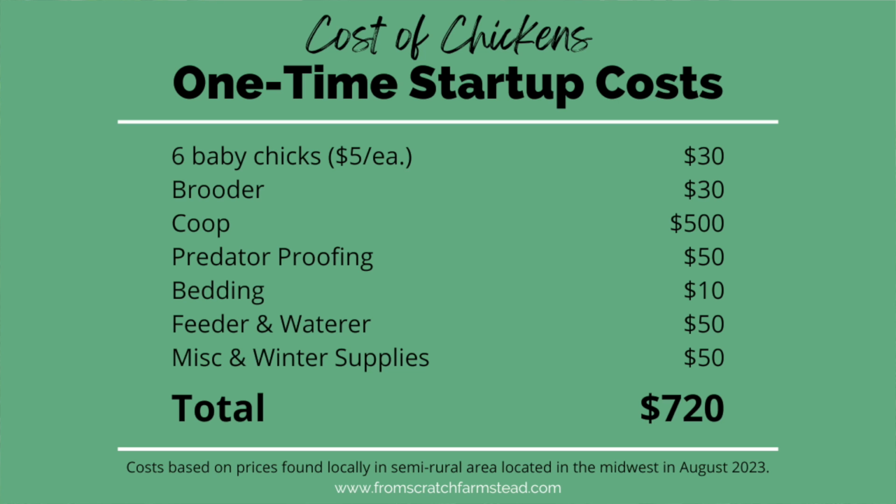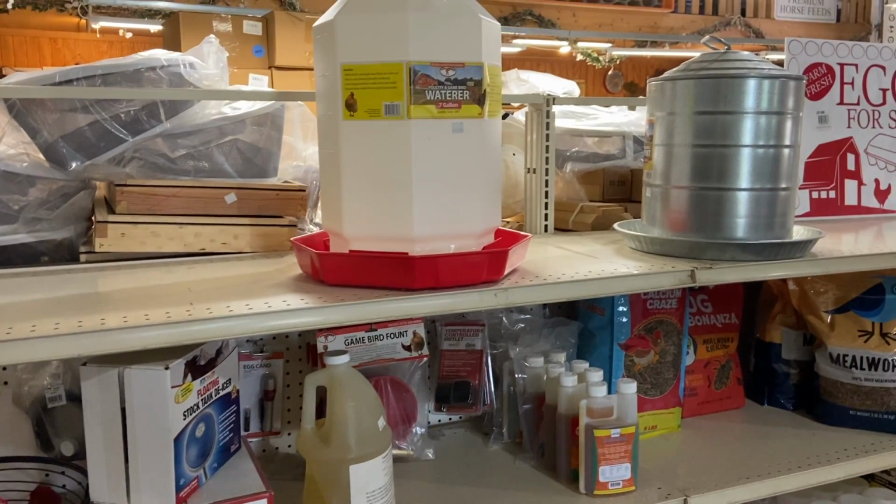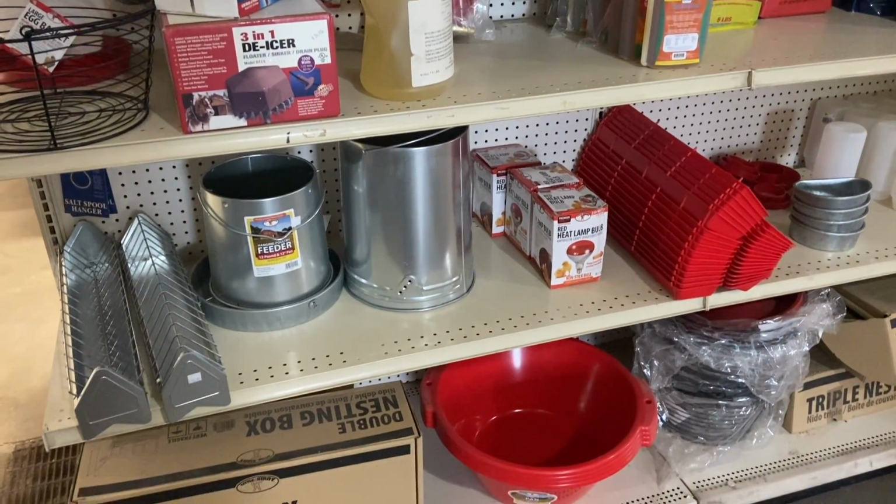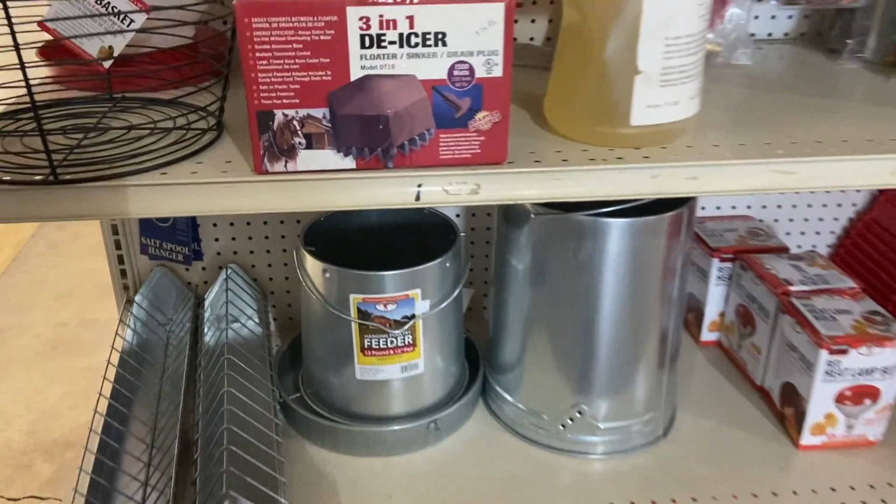Especially along the bottom side of your coop. You want to have that really secure. Yeah. So then other one-time costs are your feeders and your waterers. Hopefully these are one-time costs. Sometimes they fail and you're going to need to replace them over time, or your flock expands and maybe you need a second one or something like that.